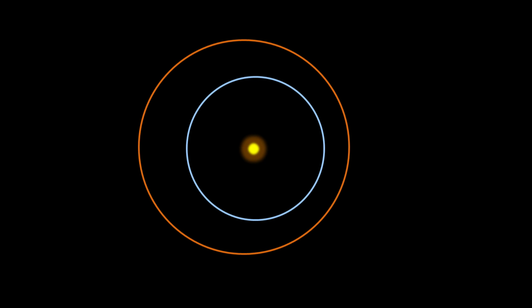So if this is the Sun, and this is the orbit of the Earth and the orbit of Mars, not accurately to scale, of course, you find that when Mars is at perihelion, so that's the posh word for the point in its orbit closest to the Sun, it's at 207 million kilometres distance. When it's at aphelion, so at the other side of its orbit, furthest away from the Sun, it's a full 42 million kilometres further away.